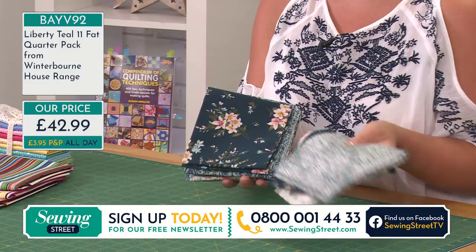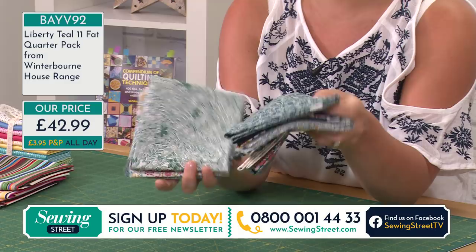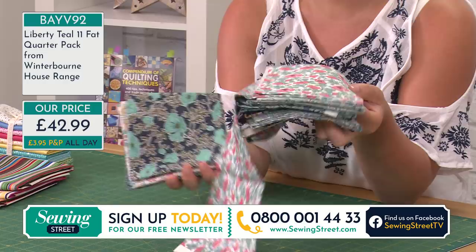£42.99 for all of your beautiful different Winterbourne House range prints. 11 fat quarters. I love the poppies. I do love the poppies.